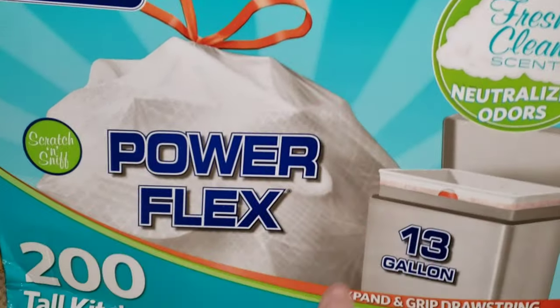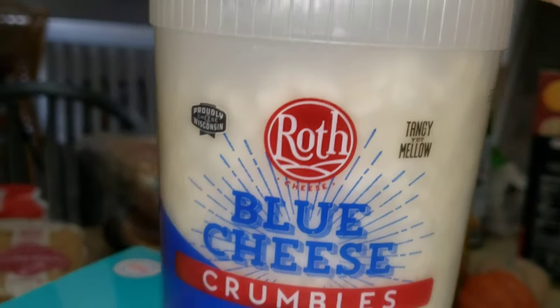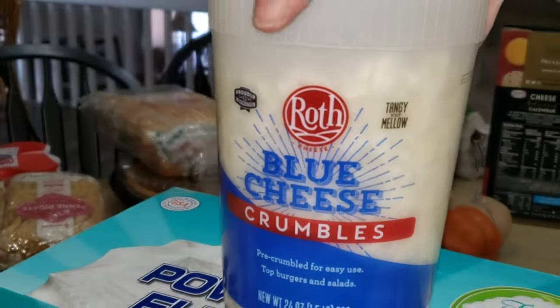$14.68 for the Member's Mark Power Flex Tall Kitchen Bags. There's 200 in here, and those are 13 gallons. So we have the Roth Blue Cheese Crumbles. This is a nice big container, 24 ounces. This was $6.44.